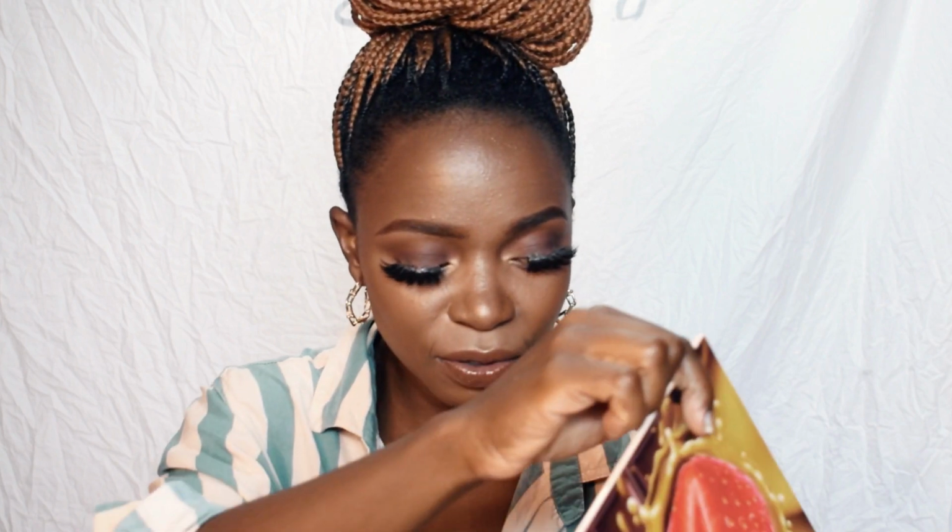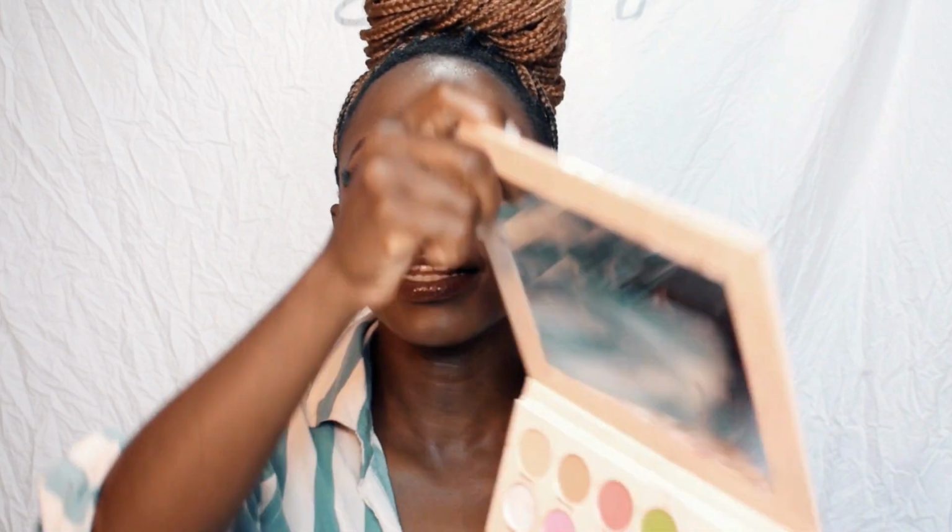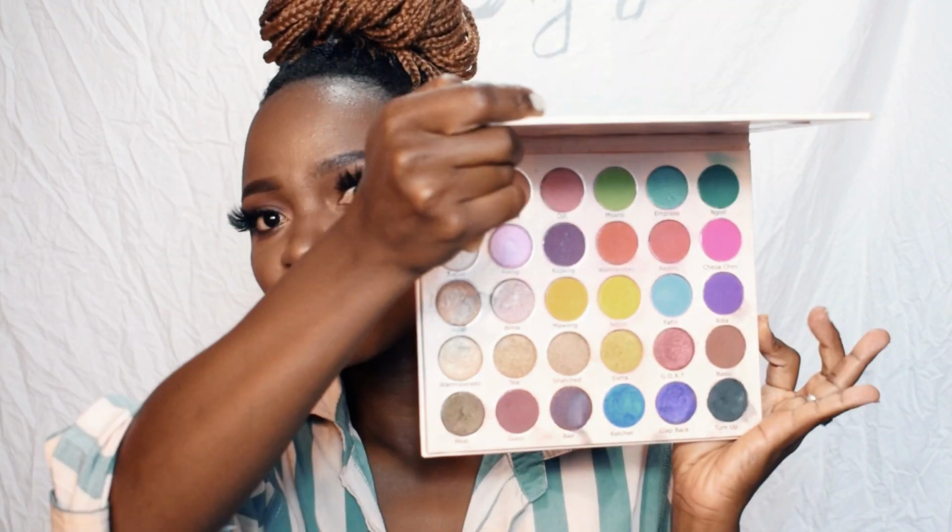This is the Untamed Beauty Nairobi eye palette, but I think they discontinued it. I bought it a while back. I only use this for myself because it has stayed quite a while. It has quite a lot of different shades. Or you can get the Morphe one. The Morphe one is quite cheap. Let me show you the one that I hit pan on and keep going back to buy all the time.